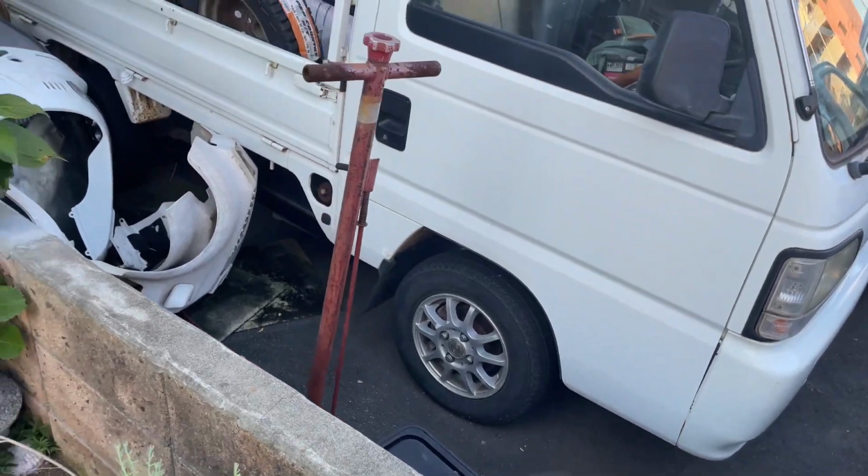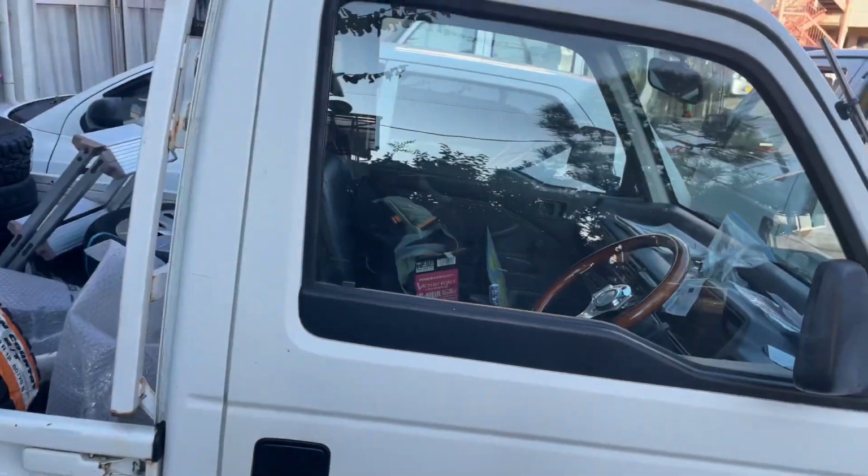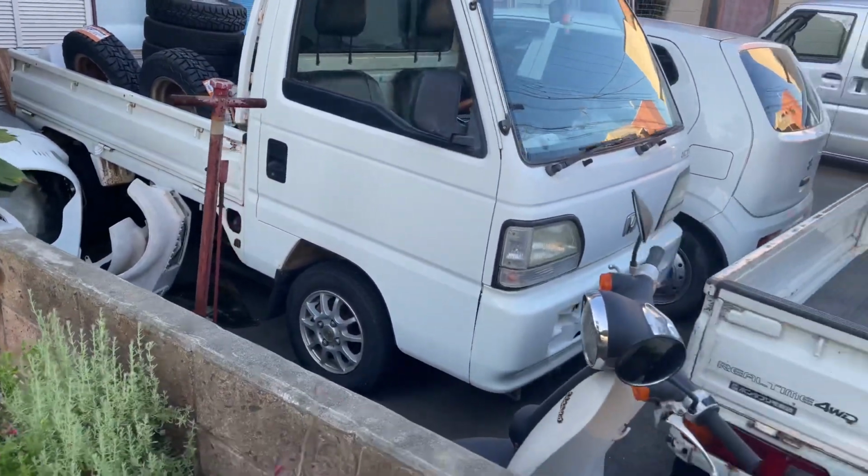Okay. Might have to have a conversation about that. Oh, it's got seat covers? Oh, it's got a steering wheel? Oh, we might have to have a conversation about this one. Yeah.